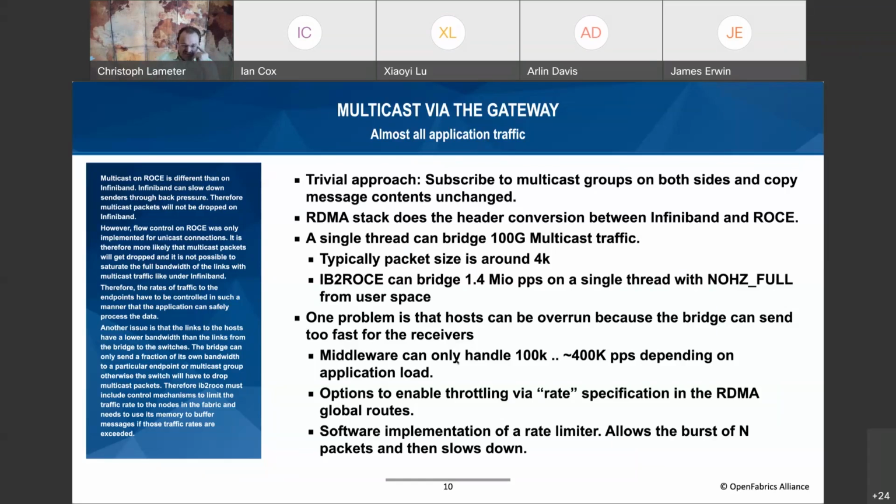And then one of the problems I mentioned earlier is that hosts can be overrun because the bridge can actually send too fast for the receivers. The middleware can only handle about 200K to 400K packets per second, depending on the application loads. So we installed a way to throttle the outbound packets.